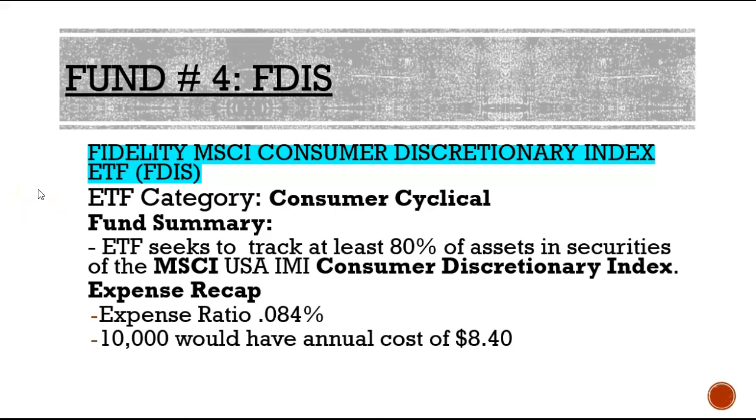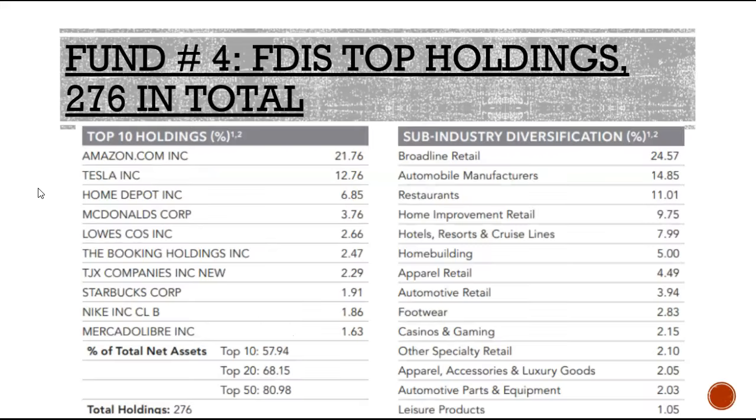Jumping into our last fund for today's review, this is the Fidelity MSCI Consumer Discretionary Index. So again, this is a consumer cyclical play, and this one has an expense ratio of 0.084. So that means for every $10,000, we'd have roughly $8.40 of expenses annually. And how many companies do we get for this one?